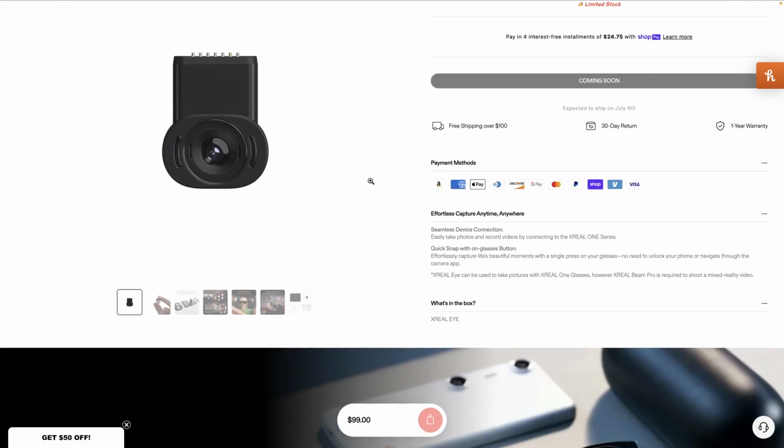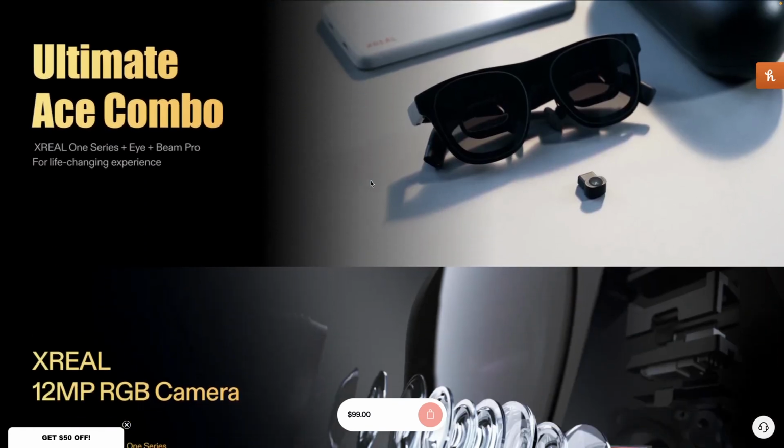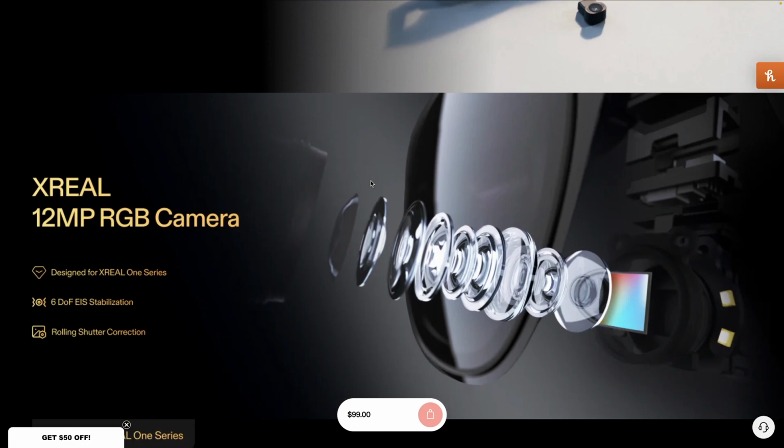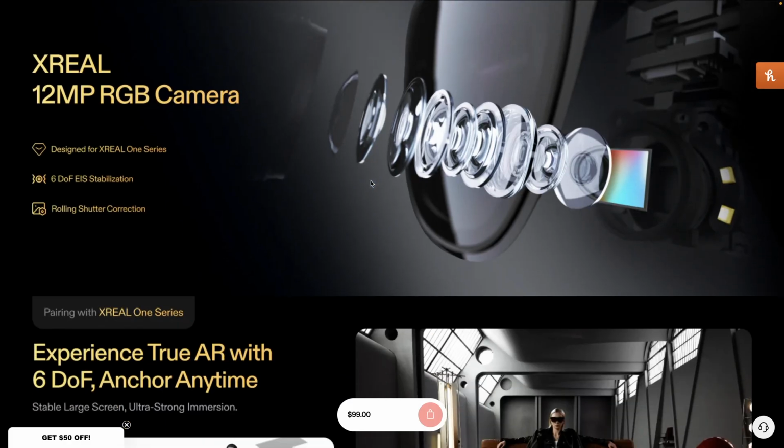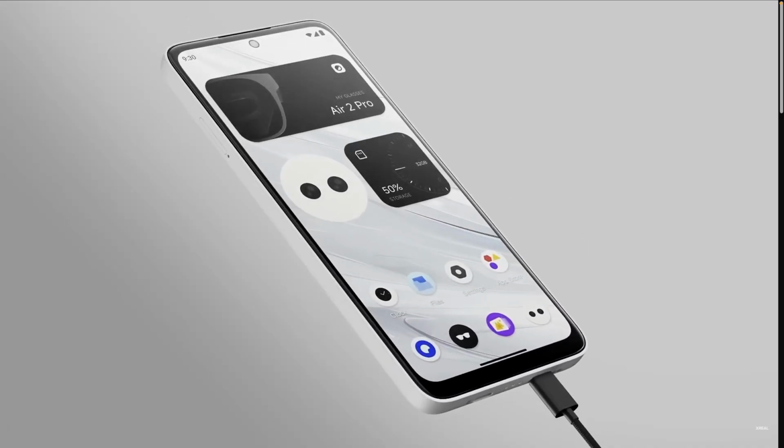Now there's a few accessories you can pair with your X1 Pros. There's an XREAL Eye. It comes in at $99. Now it's a camera that allows you to take photos and videos. A 12 megapixel camera, 1080p video, like a first-person point of view. And it also allows for 6 degrees of freedom and allows for spatial anchor. So once you get there, you get a spatial anchor, which kind of makes it almost like AR.